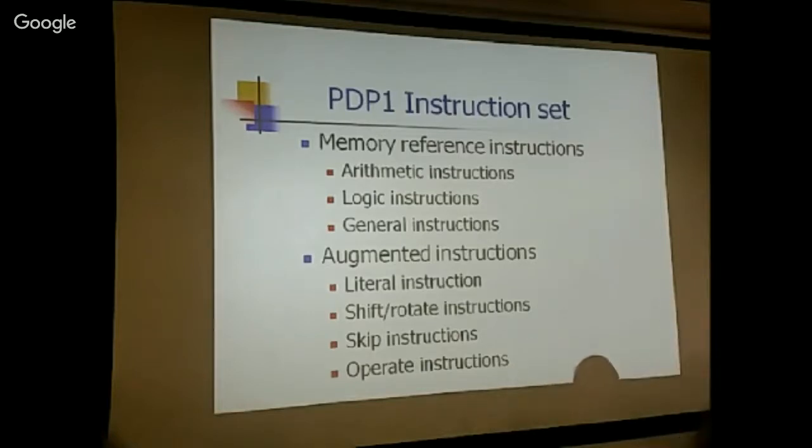Because there are only 32 instructions, which is generally not quite enough, they have specified several different codes and use these codes to do what are called the augmented instructions, which use the 12-bit address field to specify other arguments necessary in the instruction.